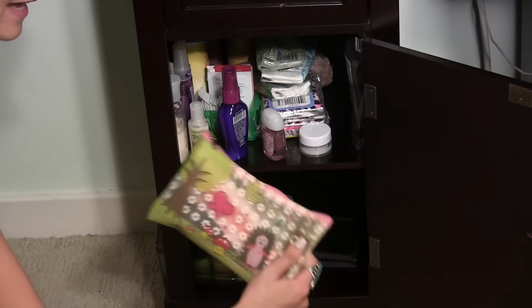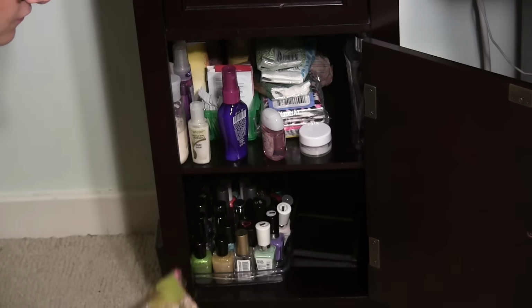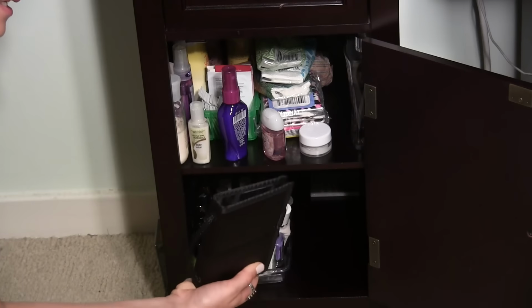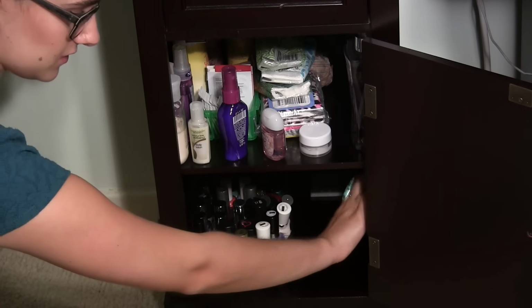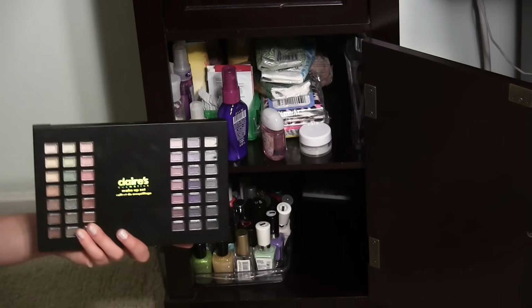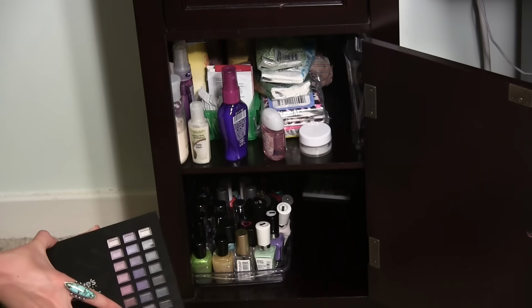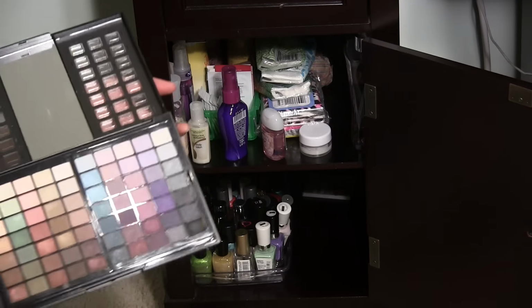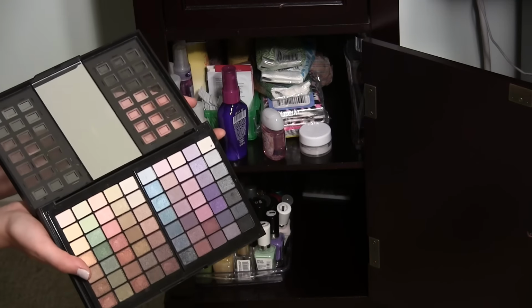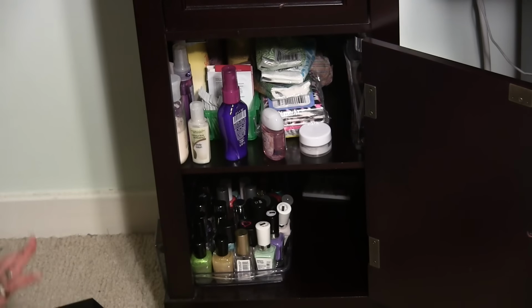Then back here I have this little cute pencil case and I keep all of my tools for my nails. I have this Real Techniques case for the brushes, but I never use it. And then back here I have this Claire's palette, which I got when I was like 11. It's probably the oldest thing ever. I should really throw it away, but honestly, it's not hurting anyone to be there. It doesn't really take up that much room, so I just haven't had the heart to throw it away yet.